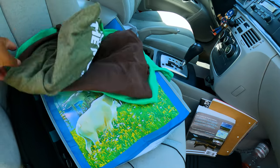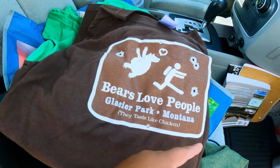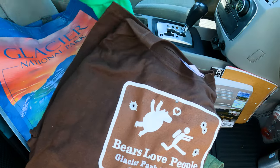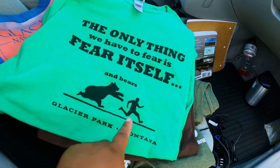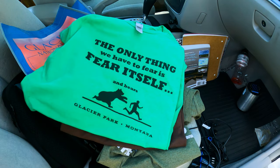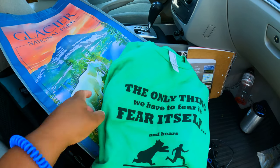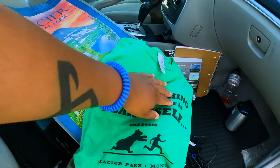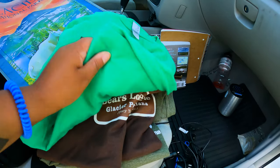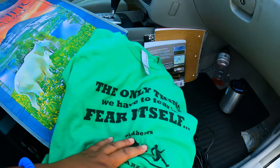Now, these shirts right here, this one, which I thought was pretty cool, says bears love people, and this one says the only thing we have to fear is fear itself in bears. I got these at the shop right down by the campground, and they were like $24. These are not cheap, but I like them, and they're pretty good for hiking. You can hike in them because they're not 100% cotton.